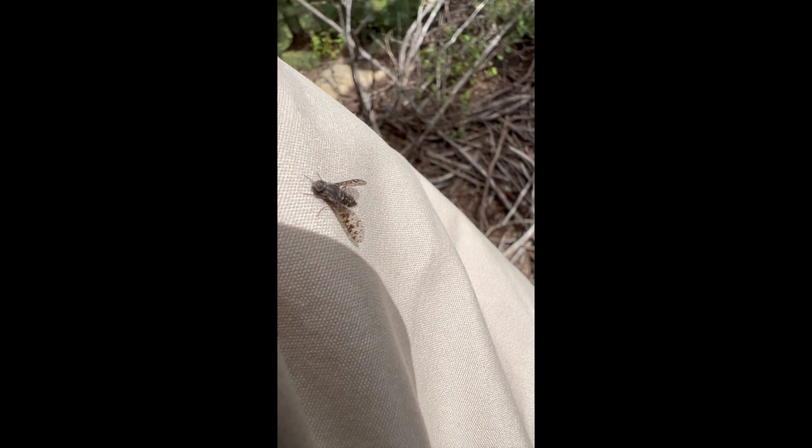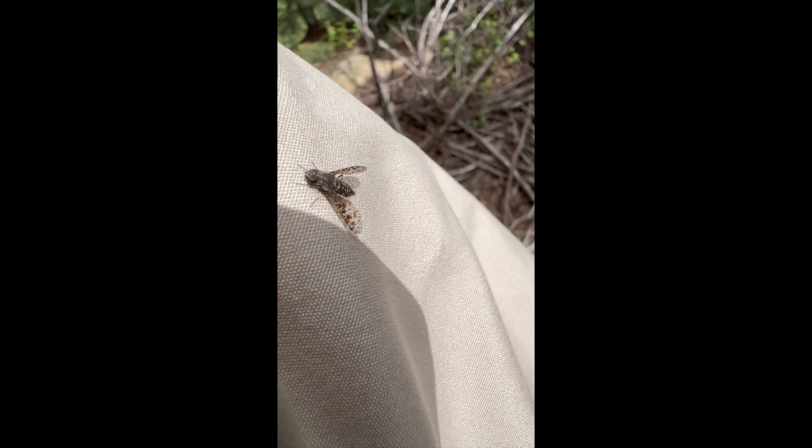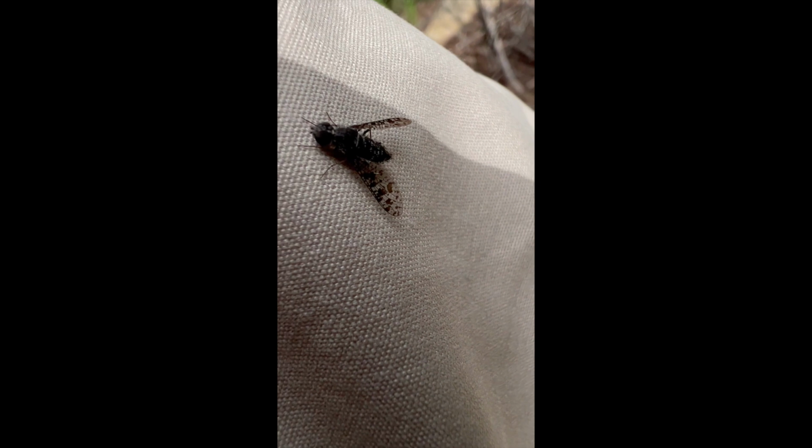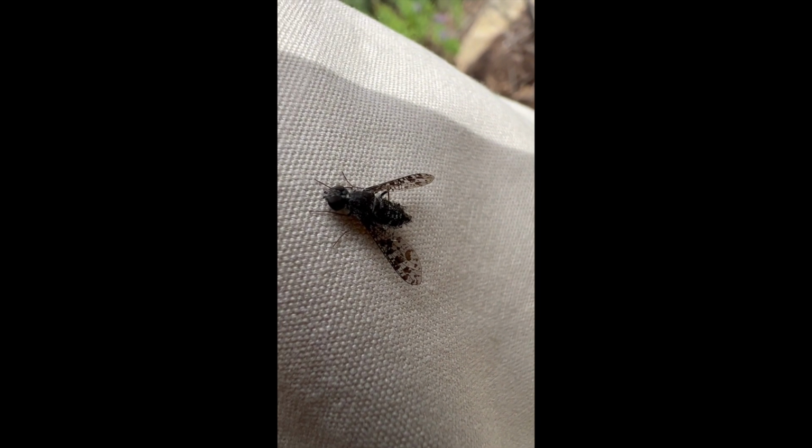And we've got a friend here. Kept trying to land on my skin, and I'm afraid he's gonna bite me. On my shirt, I think we're okay. Hello. Looking good there, buddy.